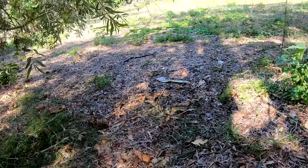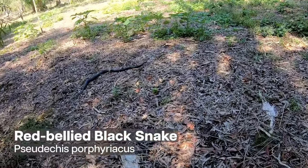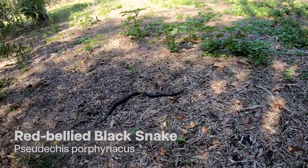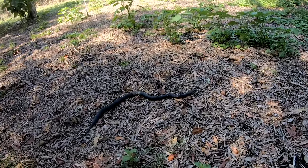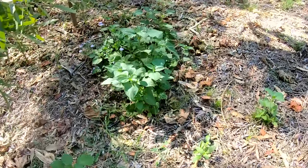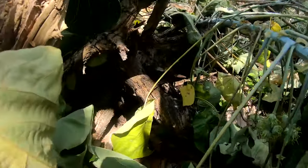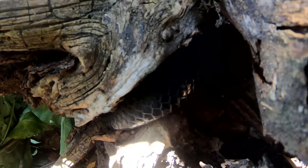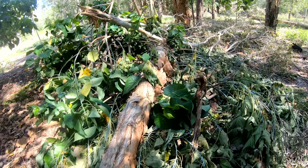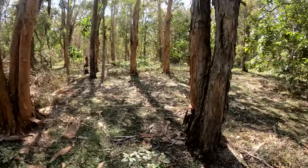We're finding everything but bearded dragons. There's a red-bellied black snake just over here. I haven't seen a red belly in here for ages because it's been so dry. Look at that guy. Beautiful. They're freaking quick. He's got a nice little spot in there. You can just see his scales. This is probably why we're not seeing any dragons, because instead of climbing up trees, they're just going straight into all the debris around here.